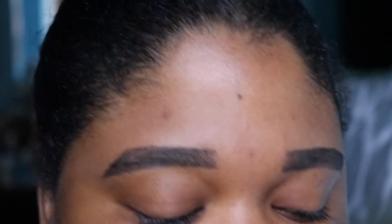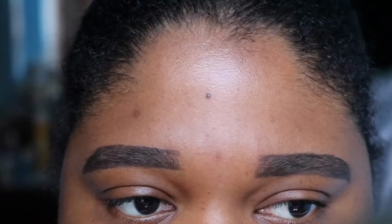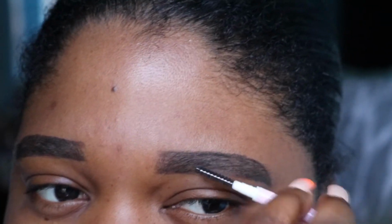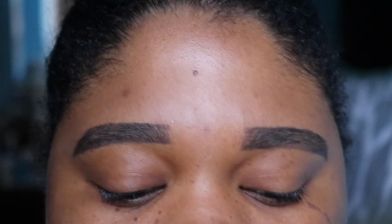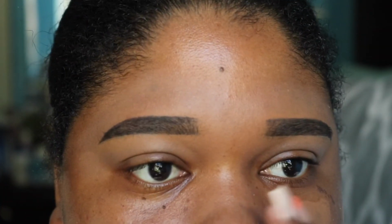Okay, so looking real cousin-ish, and that's just me filling them in, no gel. So I'm gonna grab my concealer, and clean them up and get them into some semblance of an actual, real shape. I'm gonna be right back, because I have to be right on top of my mirror in order to do it. So, better. Much better. One is still, whatever.